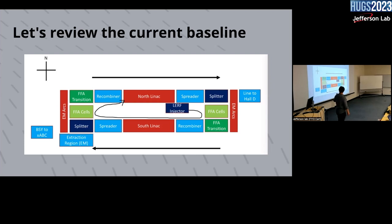You might be wondering, where's the injector? Because this is a nice block diagram. Well, it turns out, and I'll get into more of this later, we're going to have to move the injector and upgrade it. I'll talk about that in a second. But you can see recombiner, North Linac, spreader, electromagnetic arcs, recombiner, South Linac, spreader, electromagnetic arcs, same idea as before, but a first four passes.